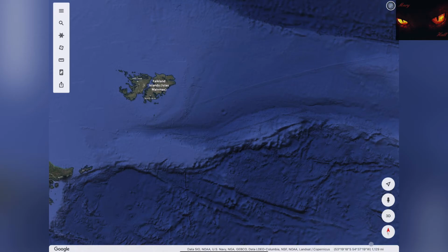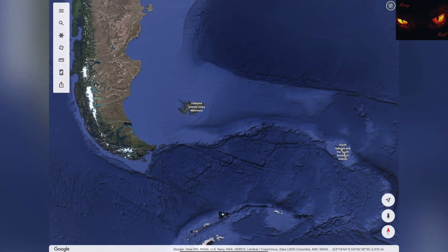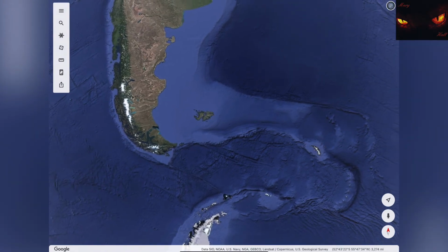But right now we're 1,129 miles up from the surface of the Earth. And you can still see it. Let's zoom out even more. It's like 2,500 miles out, and you can still see it. That's because, again, it's 10 miles across.